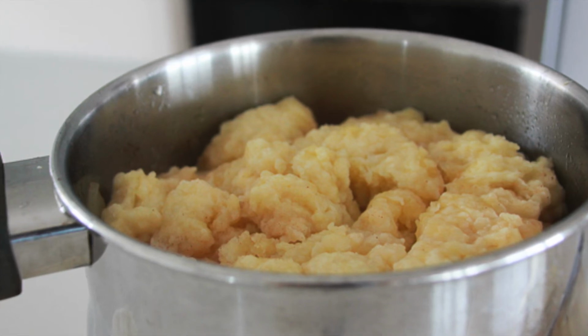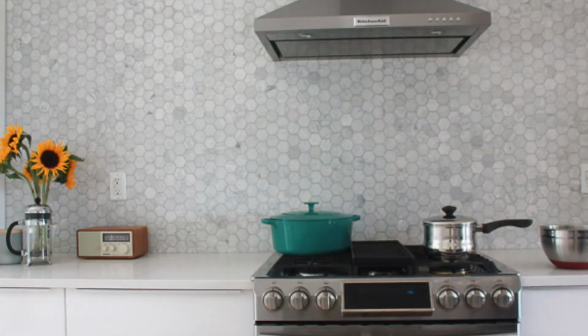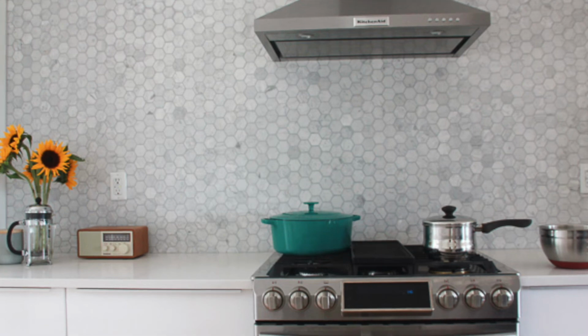So you're just kind of covering the whole top and just smushing them all together, arranging it to make sure that they take advantage of the steam. And again, it's not that pretty looking, but darn, it's tasty. And this is quick. Like, it doesn't take long at all.